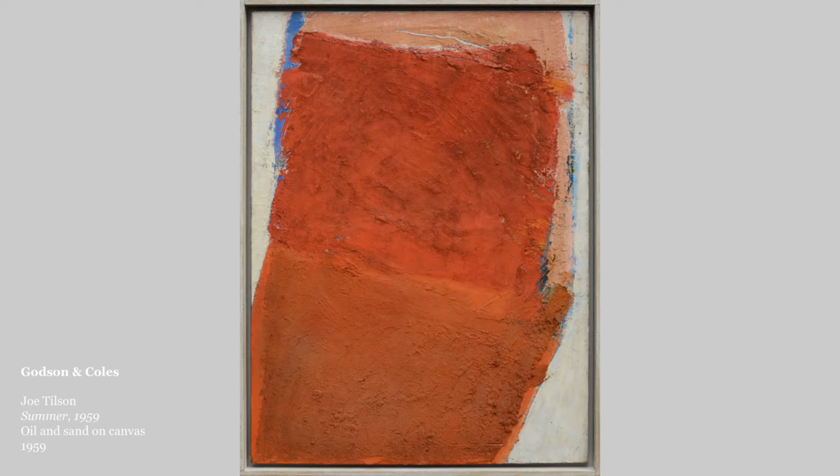And what he's done to really get that feeling of being there is not only use the colours, so you can see the orange and terracotta to evoke that dusty heat of the Italian landscape. I'm not sure if you can see it on the video, but if you look at the image in more detail later on, you'll see that he's also encompassed the texture of the landscape. He's picked up earth and sand and mixed it with the paint, and it's all gone onto the canvas.